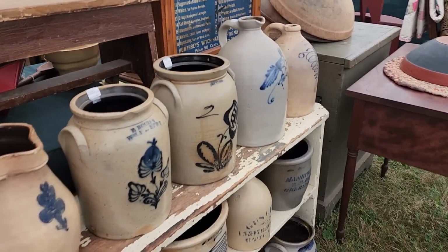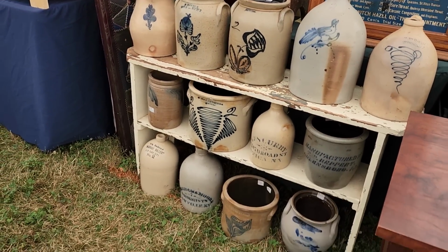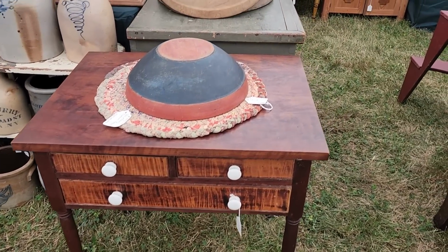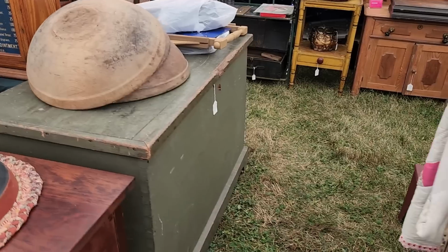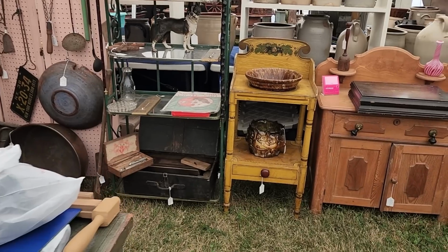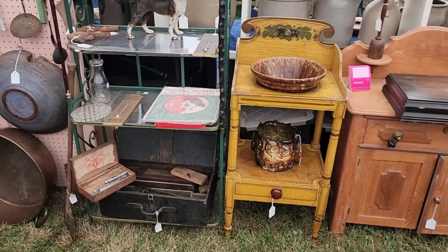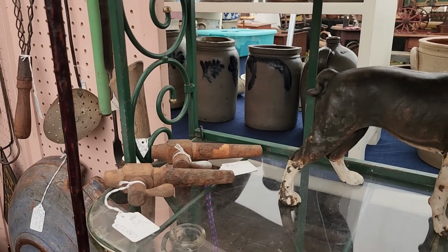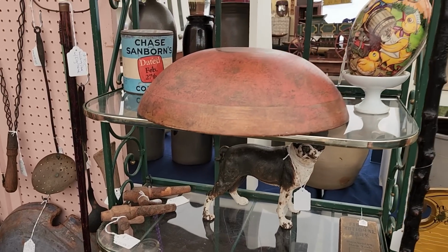There's a whole bunch of blue decorated crocks. And a really pretty 3-drawer table. Painted bowls, and the size of that wooden trunk painted also. Oh, look at that piece there with the cats. And here is one of those cast iron dog door stops.